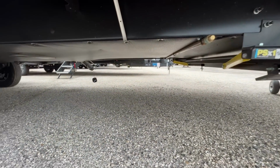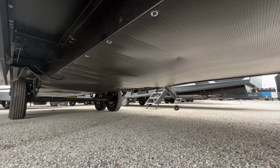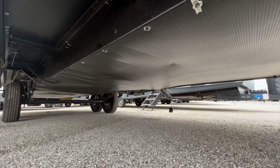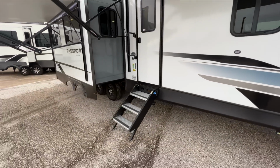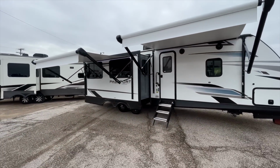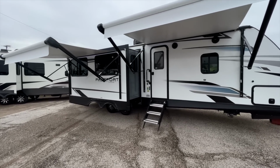And then coming down underneath here, you can see that your underbelly is fully enclosed. So all your water tanks and water lines sit above the insulation in this enclosed underbelly here. So all of your water tanks and water lines are in the same cavity as your ducting for your furnace. So whenever your furnace is running, that is going to make sure your water tanks also are staying warm and are not freezing, as they are in that same cavity there.